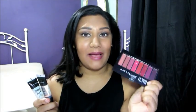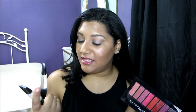Going to be a review on these three products. The first is Maybelline New York's Lip Color Palette. And the next product is called Maybelline Shine Shot Glassy Shine Lip Top Coat. And the other is Maybelline Shine Shot Prismatic Lip Top Coat. So I'm starting off with the lip palette first.